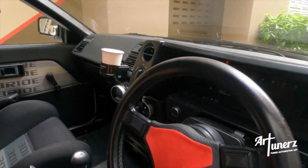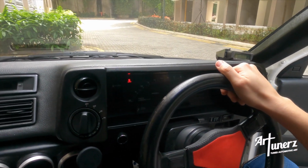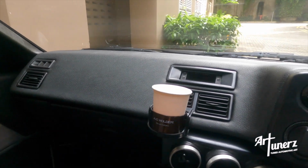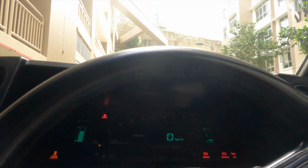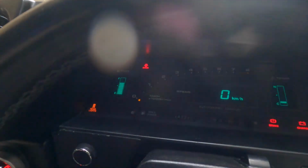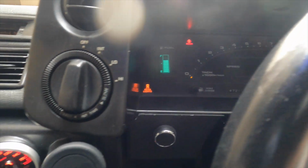Now I'm sitting in the car. So this is how it feels to be in the legendary Takumi AE86. This one has the digital upgrade for the tachometer, so it's digital, but it's got all the existing parts, and of course there are a few carbon fiber parts as well.